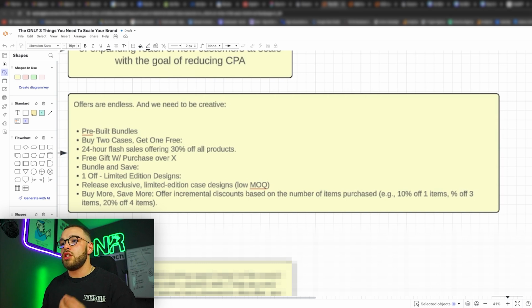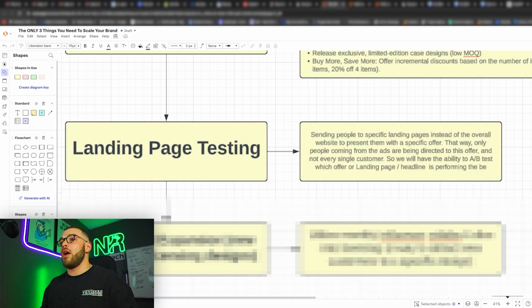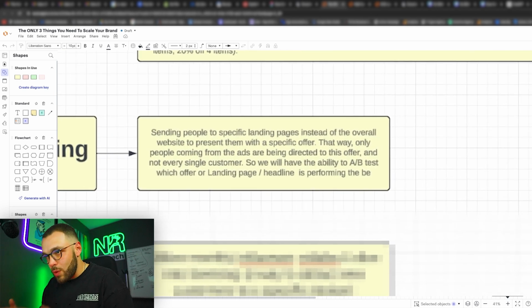The list carries on. You need to be open into trying and testing different offers in terms of finding ways to acquire new customers at scale. And that kind of piggybacks into the one that I was speaking about before, landing page testing, right? So instead of sending people to the actual website, send people to specific landing pages instead of the overall website to present them with a specific offer. And this is where you can utilize a lot of that offer testing through landing page testing.